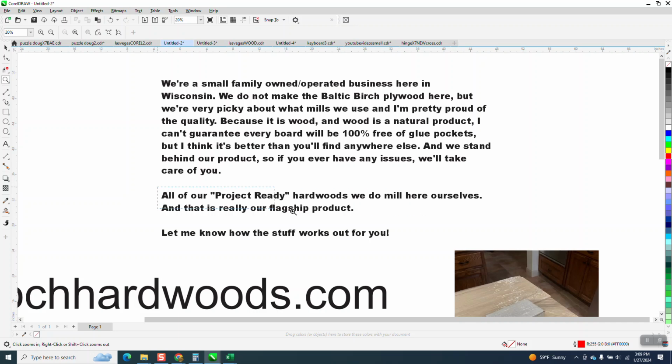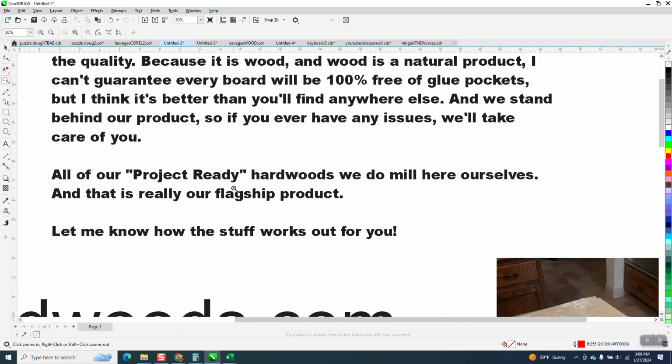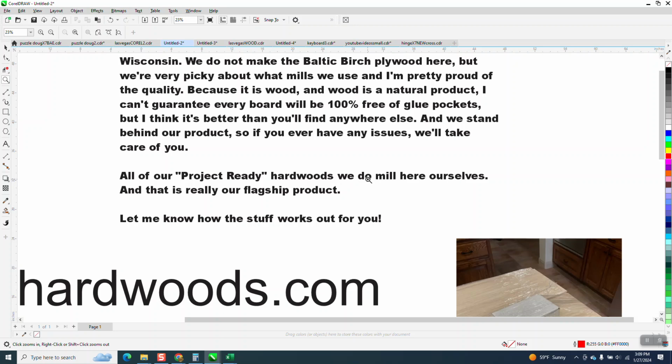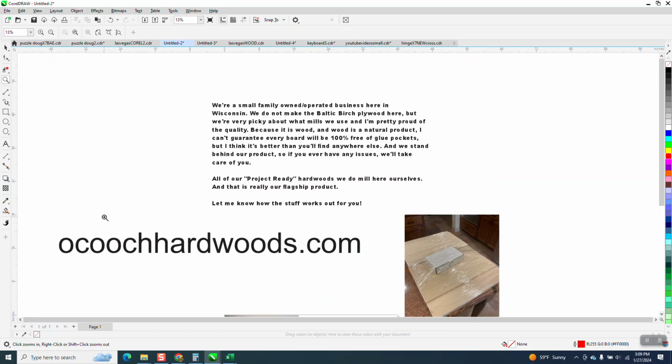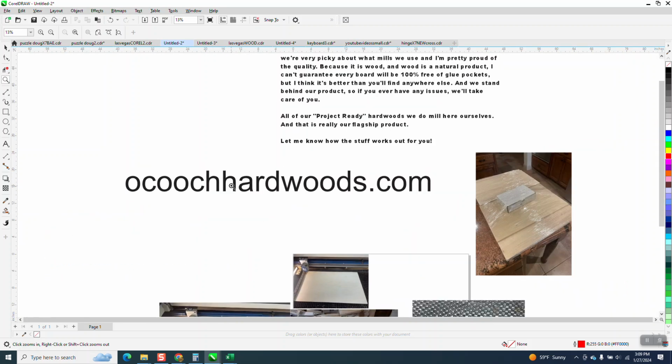Their main goal is to sell hardwood, project-ready hardwoods. They do their own milling on site. They're family-owned and operated, which is kind of unique and cool.